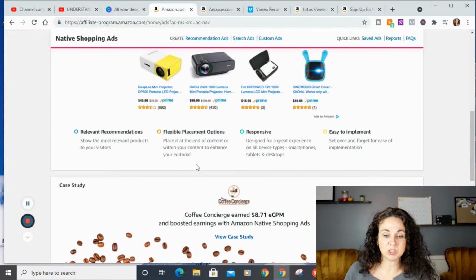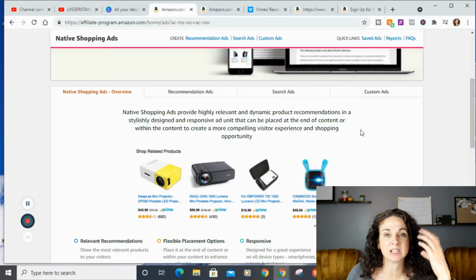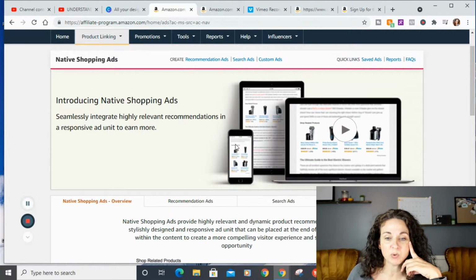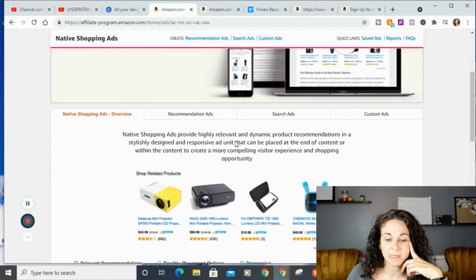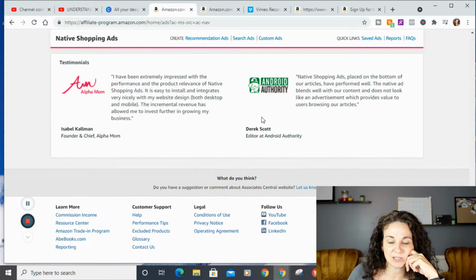So basically what you're going to do is you can customize this to a specific product, or you can let Amazon choose what product you're going to promote based on what they think your client is going to want to see. And so, again, you're going to embed whatever they suggest. So like here, coffee concierge. So maybe you talk about, I don't know, coffee all the time. But you know, this is something that you can embed.